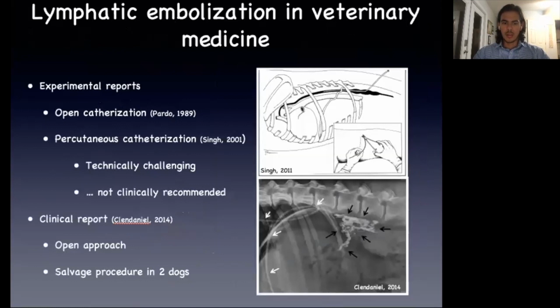Veterinary knowledge and literature on lymphatic embolization is scarce. The experimental report by Pardo described an open approach to lymphatic catheterization and embolization, and Singh et al. described a percutaneous approach, which was deemed technically challenging and not clinically recommended. Clinical reports are limited to a small case series of 2 dogs undergoing lymphatic embolization as a salvage procedure following failed primary therapy.